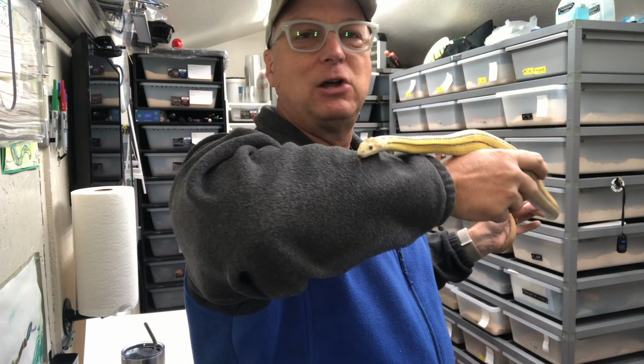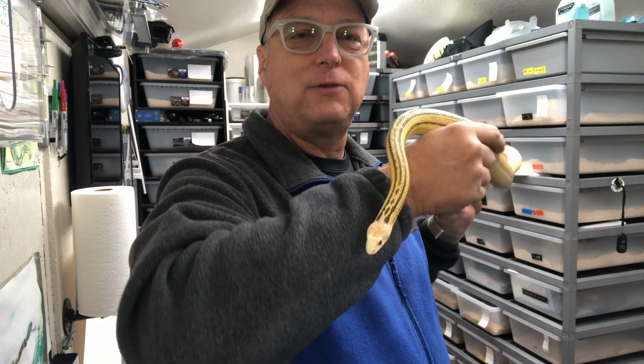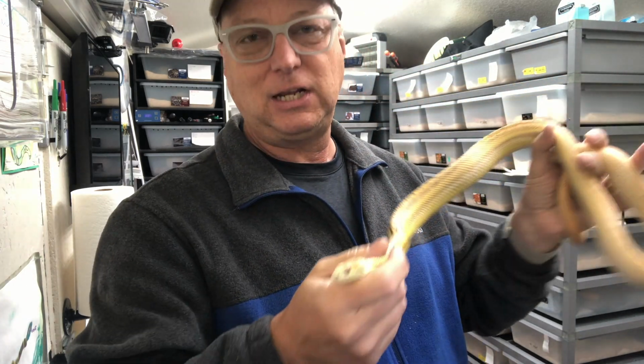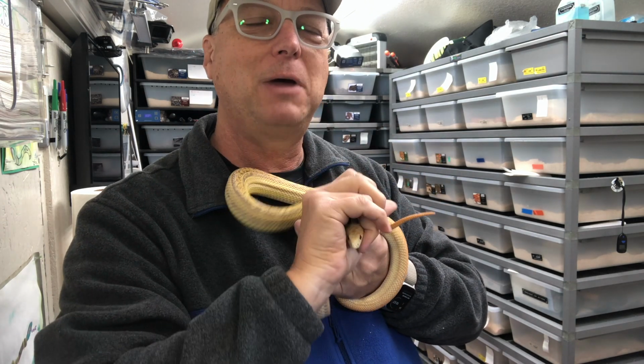They do have a very good feeding response. And so if you've got food in the room and you're going to feed them, you do want to watch your fingers because they want to bite at whatever's coming at them. But as you can see, if they're not feeding, they're obviously incredibly mellow.